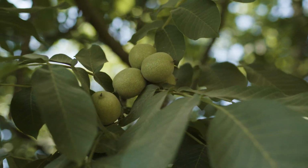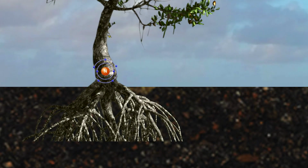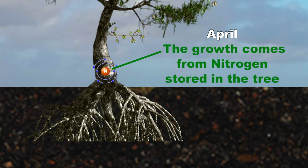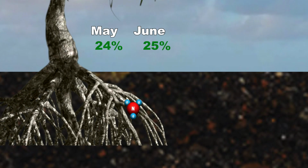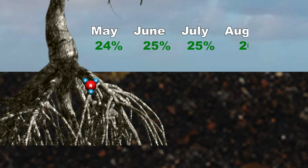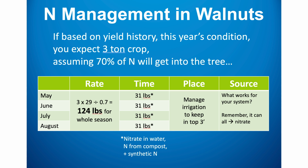We know that the growing fruit is the biggest nitrogen demander. This demand is fairly even over the growing season, but in the first month, growth comes from nitrogen stored in the tree. So we're looking at even applications, May through August. You can just divide that 124 pounds per acre by 4, which equals 31 pounds per acre each month.